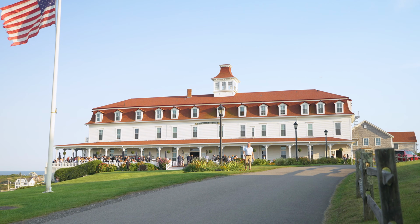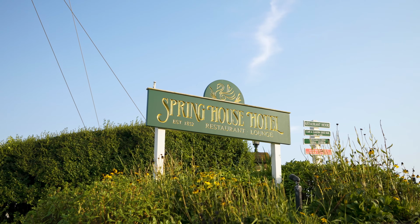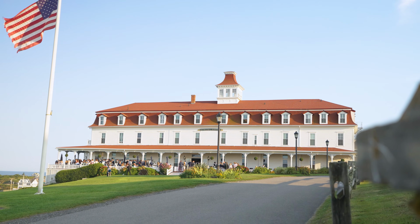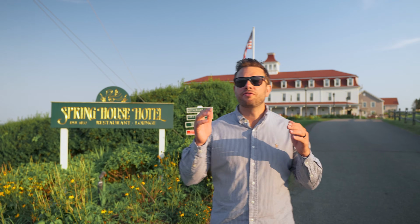They do have indoor dining as well in their grand dining room known as the Victoria Parlor. The extensive menu features prime meats and cuts, fresh local fish, and an exclusive wine list for those who enjoy a bottle or glass of wine. So one of my favorite menu items here at the Spring House Hotel is their cauliflower bites. This is an item you do not want to pass on when visiting here.